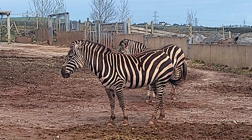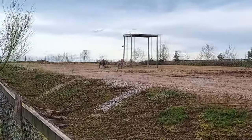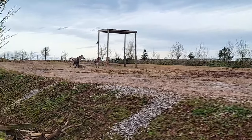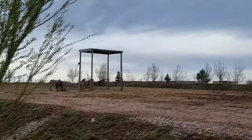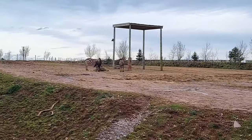Oh wow, check this out guys. 123 rhinos poached from one reserve in just six months. That is absolutely terrible. The rhinos don't look to be out today, but we can get a proper view of the zebras today. And we'll take a walk up whilst we're viewing them. Absolutely beautiful creatures though. Absolutely stunning. I'm a big fan of zebras with them being in the horse family.